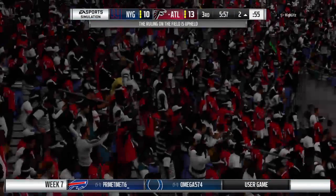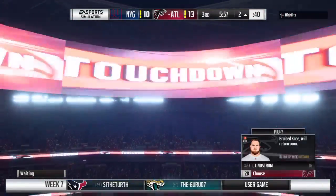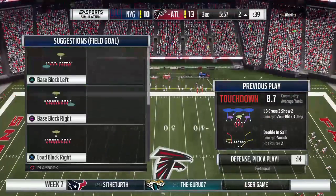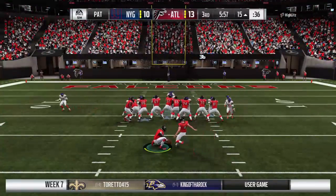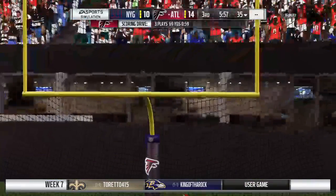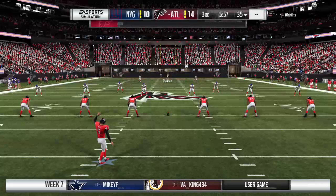We see this route all the time, but when it's well executed, it's a beauty. And it feels like the fade takes forever to develop, like that ball is just hanging in the air. And the reason why is that the receiver is trying his best to work the defender inside and give himself space to fade away from him and catch the football. And that's exactly what happened there. Extra point up and good by Tavecchio. And the lead is now 14-10.